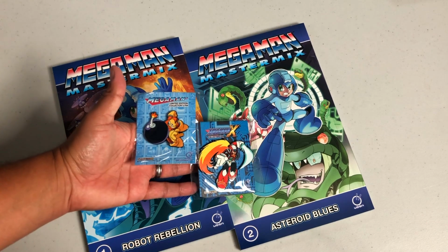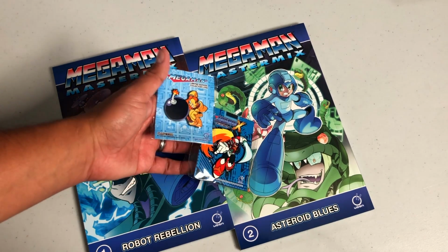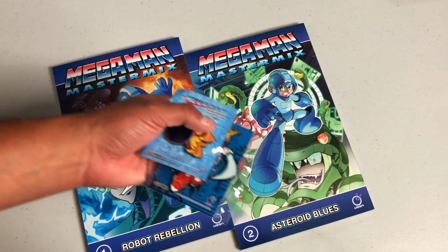And then, of course, don't forget these awesome pins that are available from the Udon shop. They're freaking awesome. My daughter and I collect these.